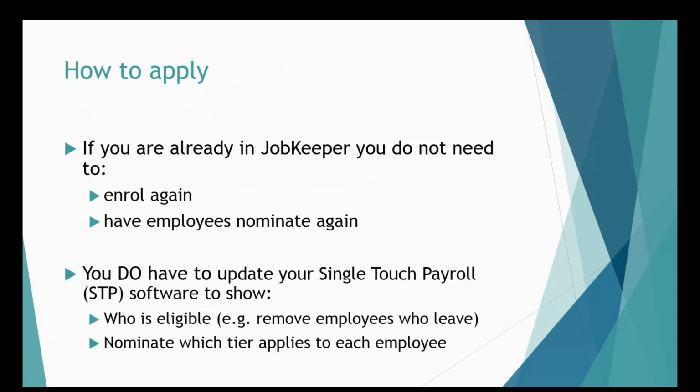So how do we apply for JobKeeper Extension? Well, you can either do it through your tax agent, the taxation portal, or the business portal. But if you've already received the original JobKeeper, you actually don't have to enroll, and we don't have to fill out those annoying forms to give to our employees again, unless, of course, they fall into that window of starting before 1 July and you need to get them up and running.